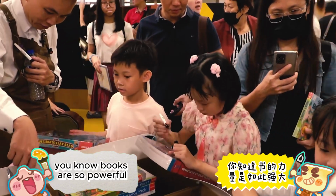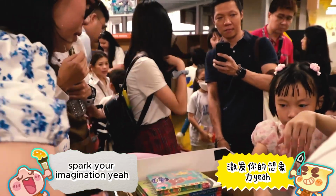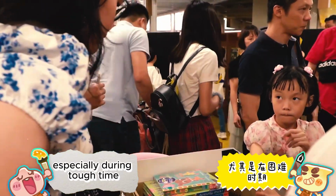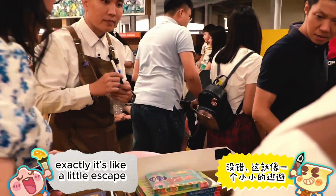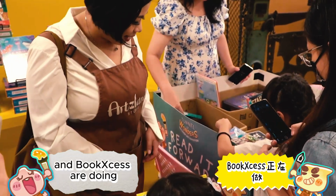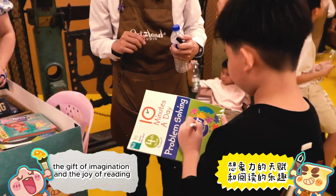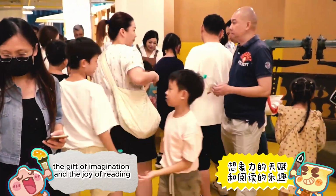And books are so powerful. Absolutely. They can transport you to different worlds, spark your imagination. Yeah, especially during tough times. Exactly. It's like a little escape. So it's a beautiful thing that Artzland and BookXcess are doing, giving these kids that gift. It really is the gift of imagination and the joy of reading.